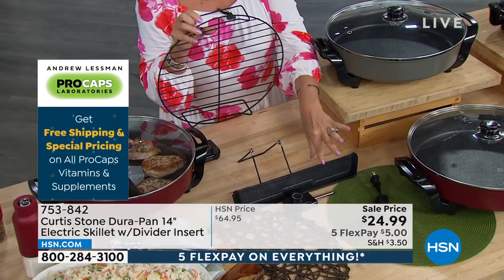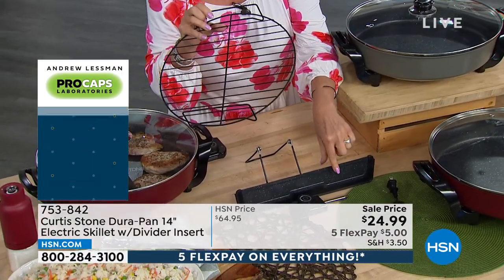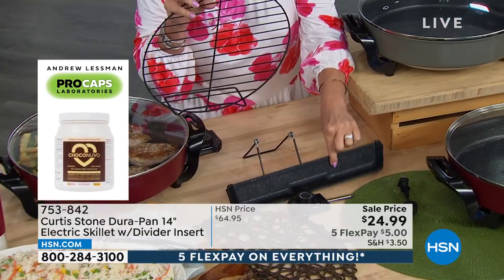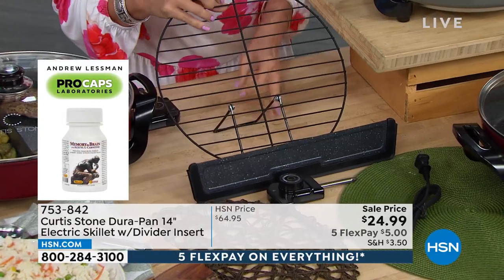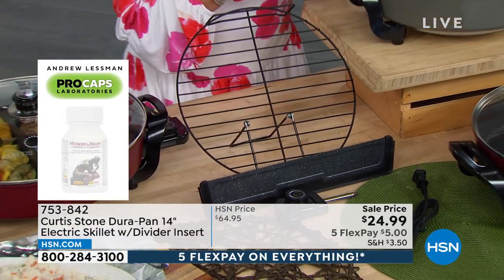We're including the rack. We're including that fabulous divider that you will find to be so innovative. You will use this, I bet, every single time that you use that pan. So all of this is included for under $25.